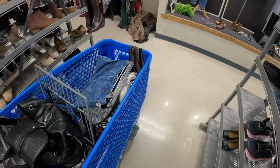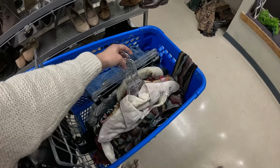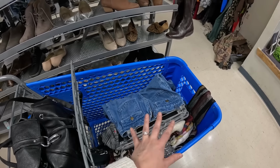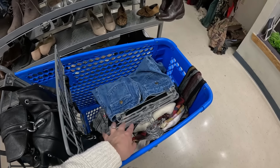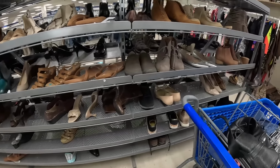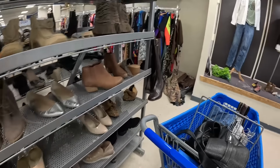So right away, I went to the new racks, and I did find quite a bit at the new racks. I had about, I think, what, 6 or 7 out. So I did find some stuff in there, and now I'm looking through the shoes, and we'll see what we can find, and I'll show you what I grabbed at the new racks in just a second.